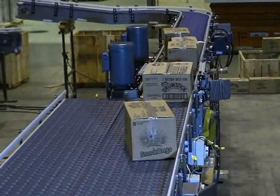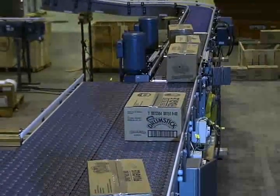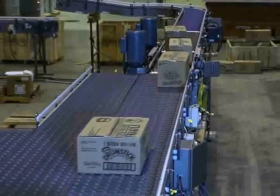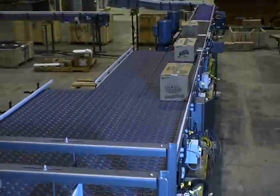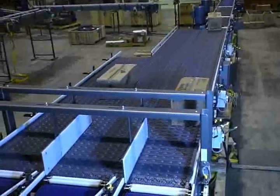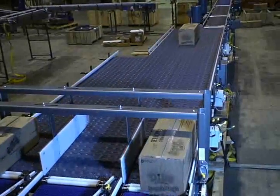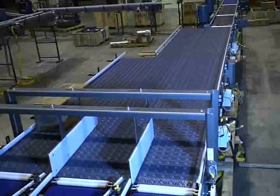Product considerations include back pressure, inertia, product impact, package stability, and integrity. The best laning solution for your application is dependent on the product, speeds, and goals of the packaging line.